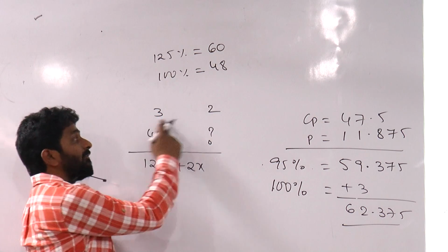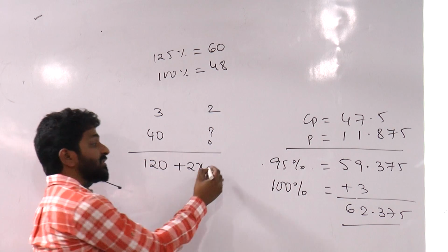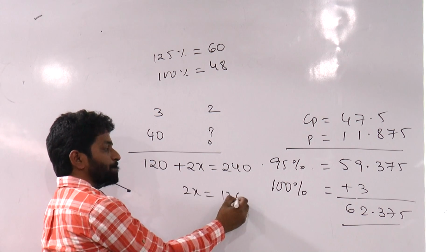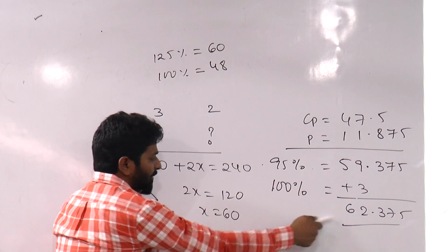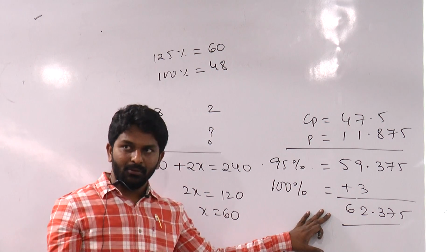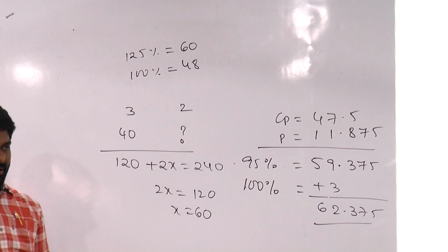How many kgs we have? 5 kgs. And each was sold at 48 rupees. 5 kgs together costs us 240 rupees. 2x is 120. x is 60. The other item is definitely more than 60, right? Yes or no? Though it is an approximate value, it will be near about 62 plus or minus. But this is only 60. Quantity 1 is more than quantity 2.